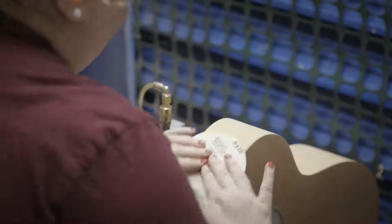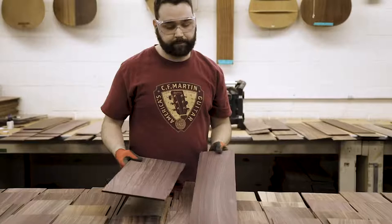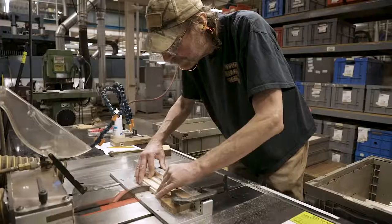Martin Guitar specializes in handmade guitars because we believe it's the only way to create the perfect tone. My favorite thing about working at Martin is working with my hands, really. The guitar is the sum of all of its parts, right? And everybody has to care about what they do individually in order for the product to be good. I mean, you're not making a disposable product. You're making a product that's going to go on for generations.